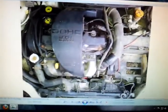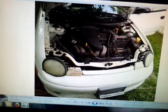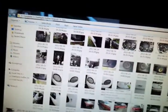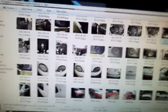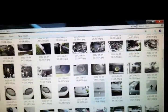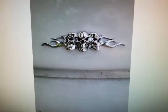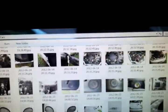Pretty nice car overall. No battery there at the current time and moment. I later on did purchase a battery and got this puppy going. Peeled off the crappy Chrysler emblem, put this awesome thing on there. Skulls, because it's cool. Put this on the side too, just a little cross emblem.